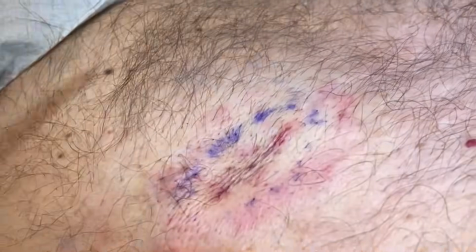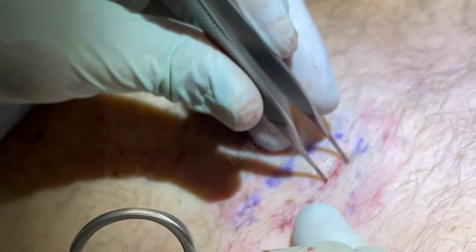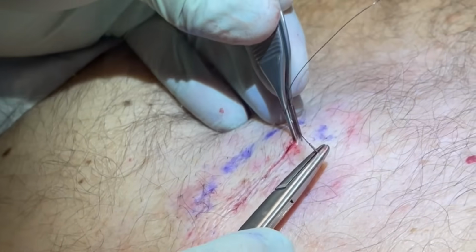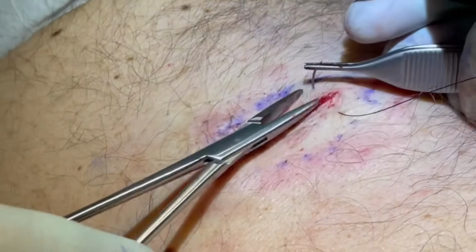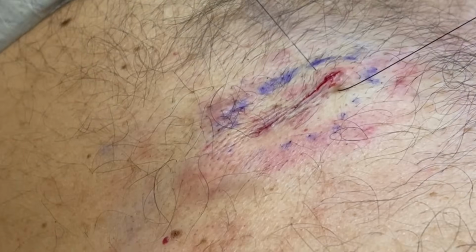That's good. I like to make sure you're healing. Sometimes that extra week is good because this is a high tension area. So we don't want this, 3 weeks from now, you go to tie your shoes and it pops open a little. It's called wound dehiscence.